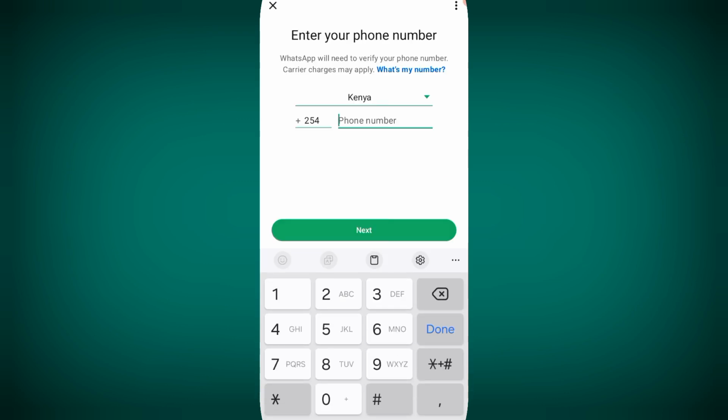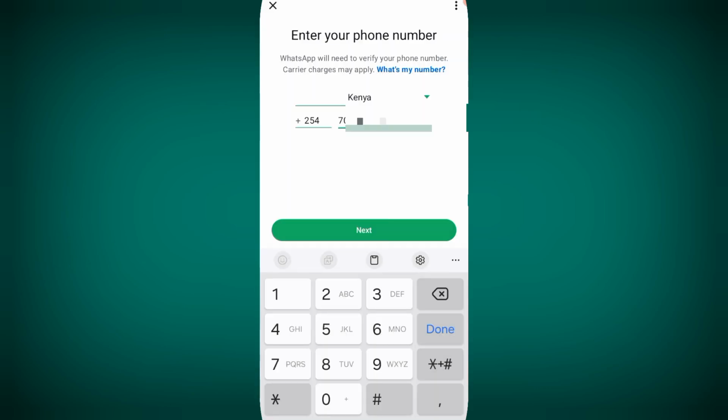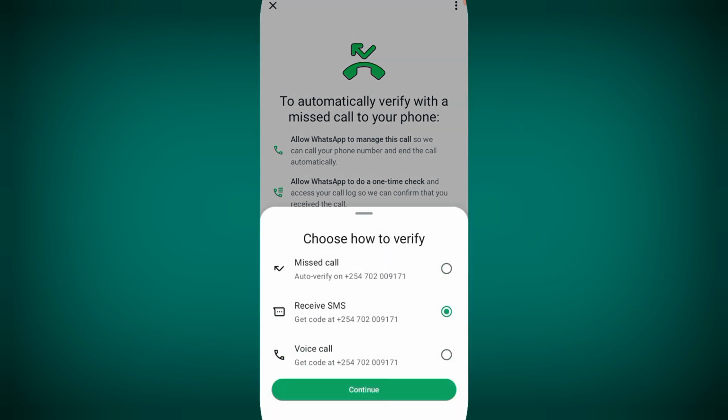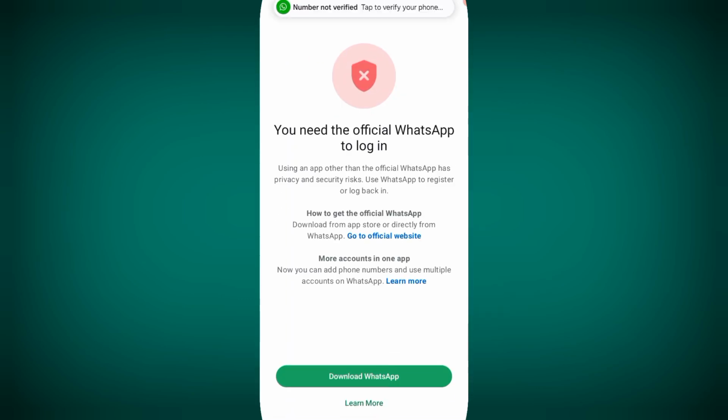So let me agree and continue. So I'm going to enter my phone number, and this is my phone number. So clicking next. So let us wait for the next prompt. So this is the number, yes. So I'm going to verify using SMS. So let's just wait a little bit, and you can see already before even receiving the SMS, this is the error message which says that you need official WhatsApp to log in.